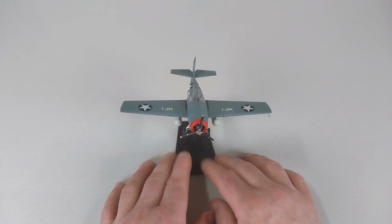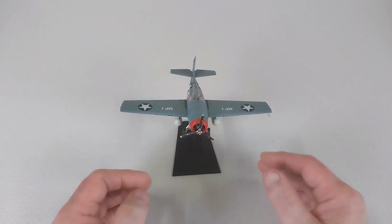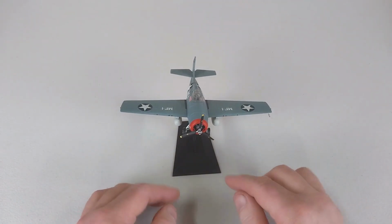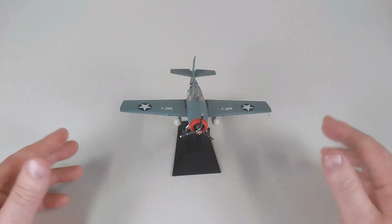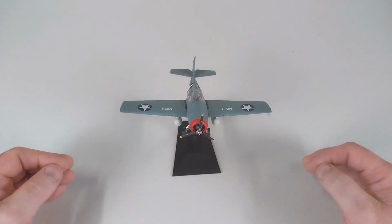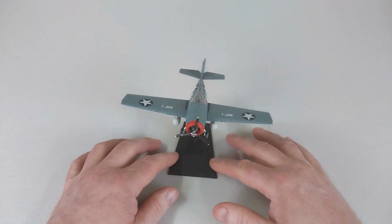So once again, this is 1/72 scale die cast by Dragon Wings. It is the F4F-4 Wildcat from the United States Marine Corps from the Guadalcanal campaign of 1942, and this particular one from VMF-224, the Fighting Bengals, as piloted by Robert Gala, who was a Medal of Honor recipient in 1943. And I reckon this does come up a treat, and hopefully you can get your hands on one.